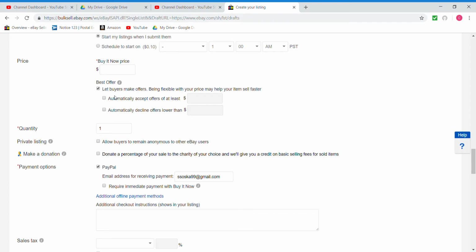I always let people make offers because I am not this book guru who knows what people want to pay. I think a book is worth what someone is willing to give me for it. So as long as I make a profit, I will accept their offer. I'm not really that picky. I do bulk, so every penny counts.